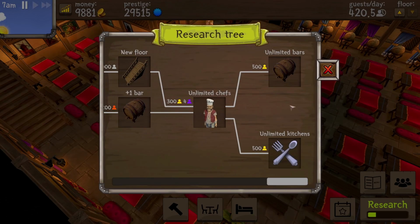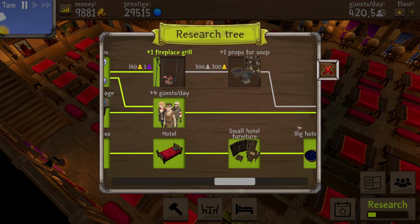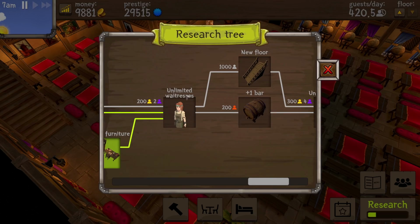We're not going to make use of unlimited bars. I think 2 seems to go quite nicely. And we've got room for 2, so it's all good. So yes, we'll come back. We'll finish up now. Come back next time. Get this done. I think we can get that done as well next time. Get the unlimited waitresses research done. And then maybe hire 2 or 3 more waitresses. That's going to be really handy. And then maybe work toward getting a new floor.